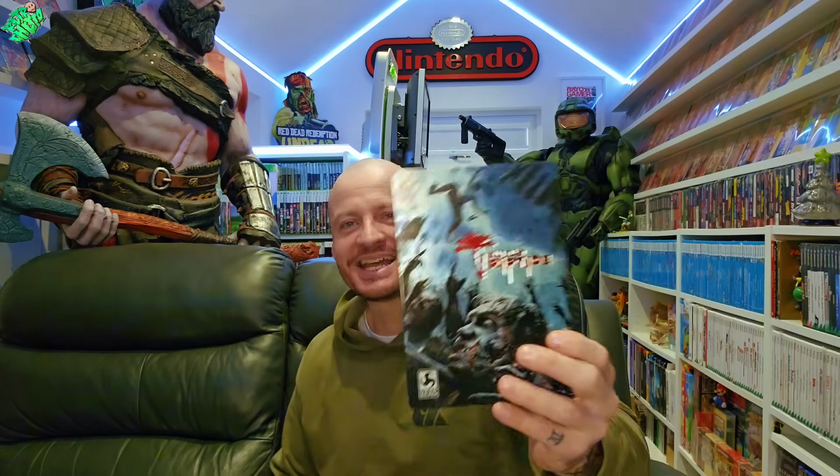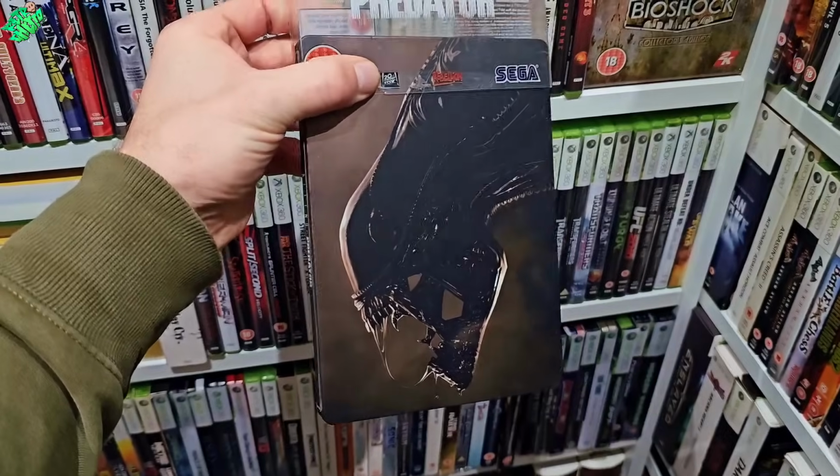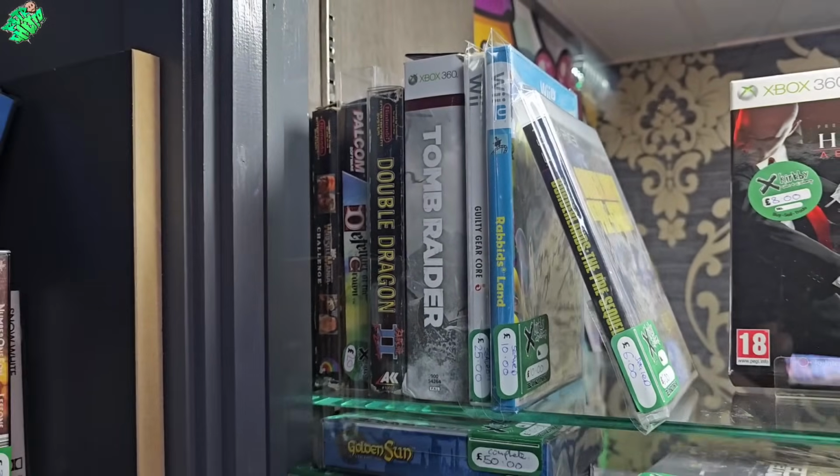We've got Dead Island Riptide, Call of Duty Modern Warfare 3, Alien vs. Predator. I'm going to save that one because that's something I've never seen before. This is one that I see quite often in CEX and I've been tempted to buy it, but so many times I've thought, oh, it's cool, but I don't have the space. But I think I'm just going to have to get over the 360 space thing now. We're just going to have to figure it out.